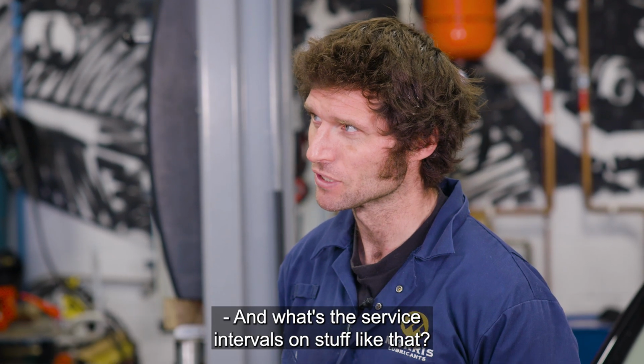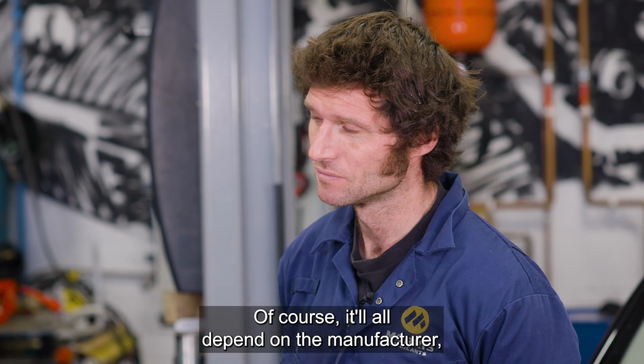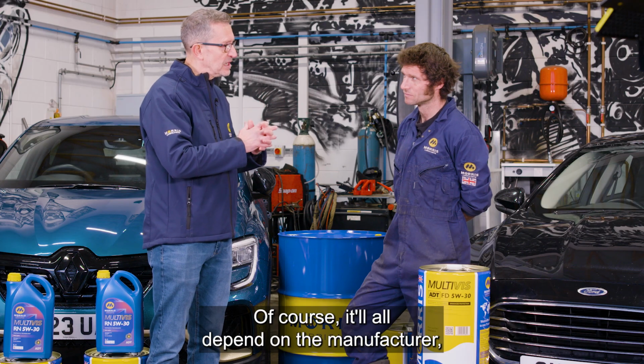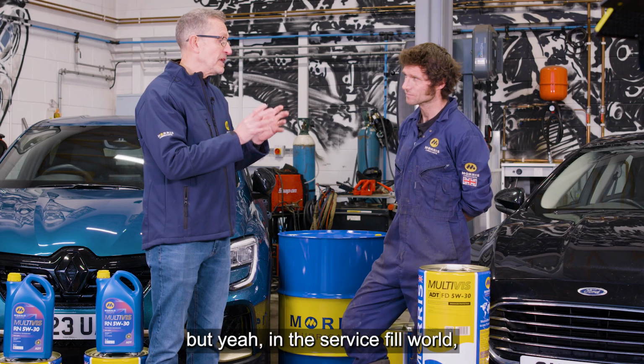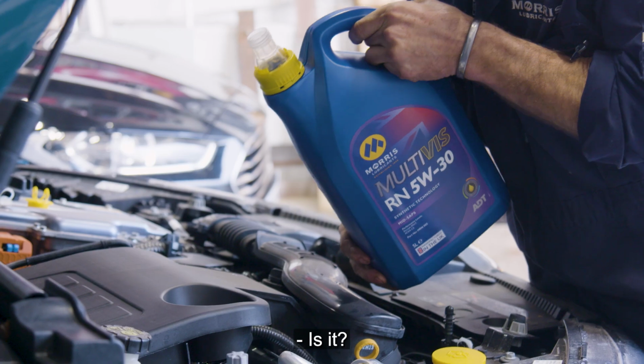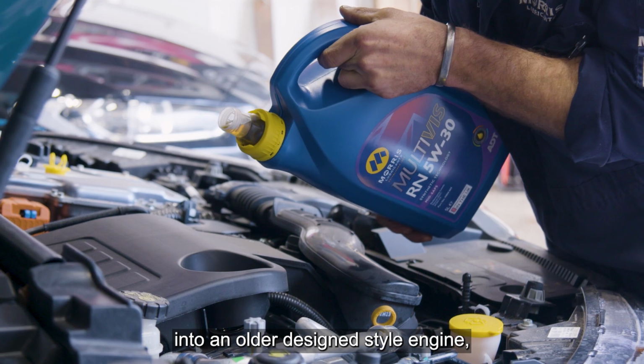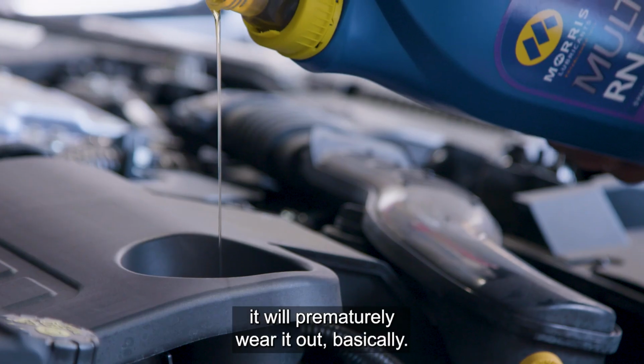And what's the service intervals on stuff like that? Well, it'd be the usual kind of service intervals. There's no difference. Of course, it'll all depend on the manufacturer. But then in the service fill world, 0W16 is quite popular now. Is it? If you put one of these thinner viscosity grades into an older design engine, they'll prematurely wear it out, basically.